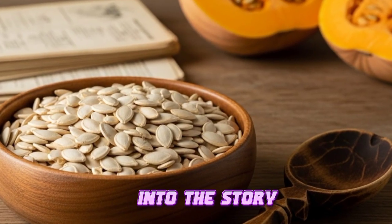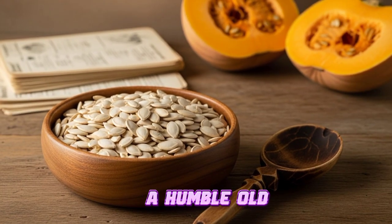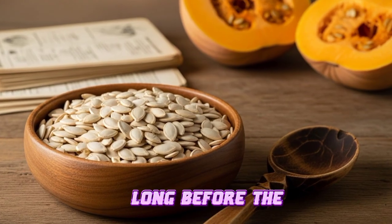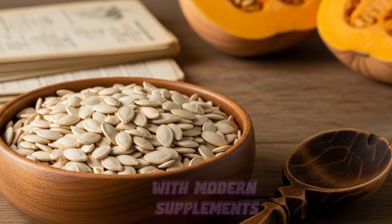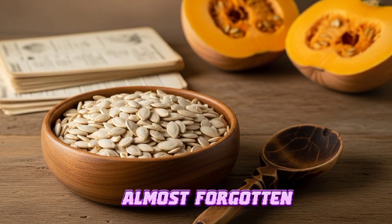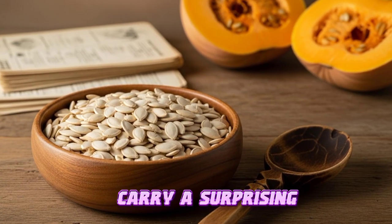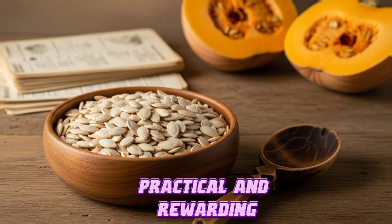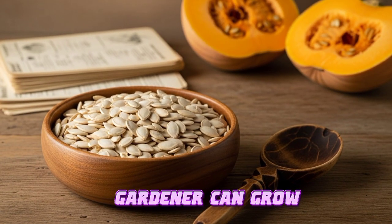Today, we're diving into the story of pumpkin seeds, a humble, old-fashioned powerhouse our grandparents cherished long before the shelves were filled with modern supplements. Simple, overlooked, and almost forgotten, these tiny seeds carry a surprising wealth of nutrients, making them one of the most practical and rewarding plants a senior gardener can grow at home.